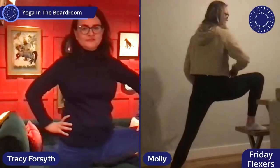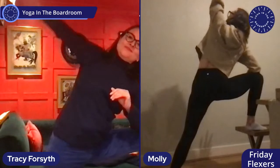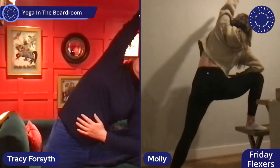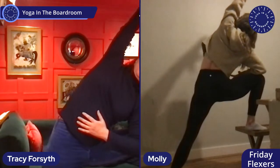From this position, you're going to bend into your right leg. You're going to place your right elbow onto your right knee. And you're going to lift your left arm up. So we're coming back into this side body work. Gently engage the glutes forward. Take a nice deep inhale and exhale.